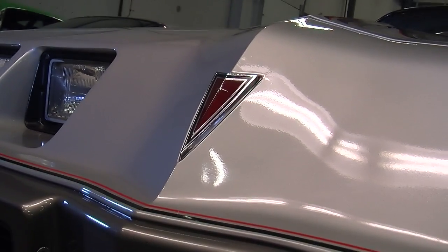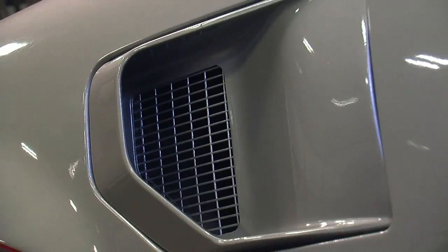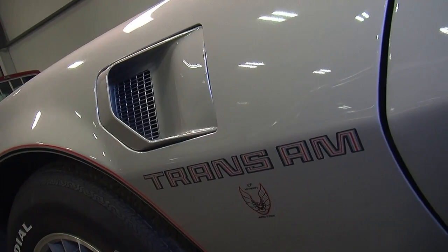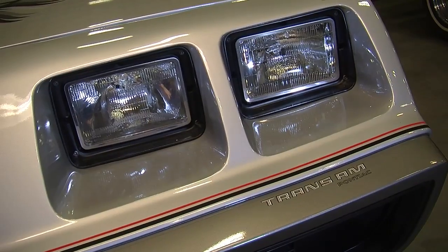But they were very popular in their time. Pontiac made over 116,000 of these '79 Trans Ams new. Only 7,500 were 10th anniversary edition cars, and out of those, 1,817 were Pontiac 400 V8 4-speed combination cars. So those are the most desirable ones.